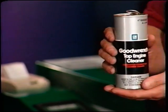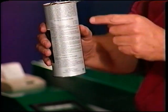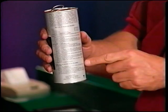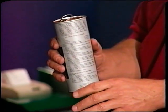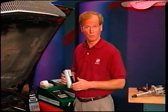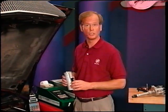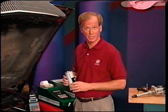Start off by using GM Top Engine Cleaner. Be sure to follow the instructions on the back of the can when performing this operation. The GM Top Engine Cleaner helps to clean the intake ports, intake valves, and upper cylinders of carbon and varnish buildup. By design, throttle body engines are more sensitive to carbon deposits in these areas.